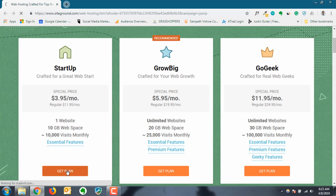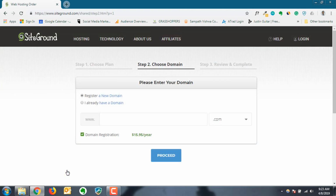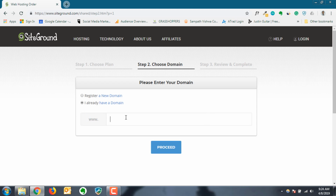Click on get plan. Now you have 2 options. If you are going to register a new domain, you can select the first option, but remember you can't get a .lk domain name from SiteGround.com. So since we already have a .lk domain name, I'm just going to enter it and click proceed.